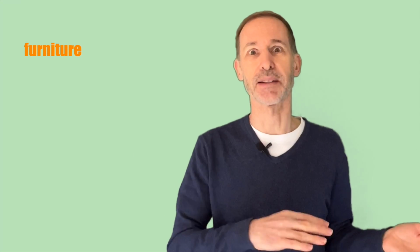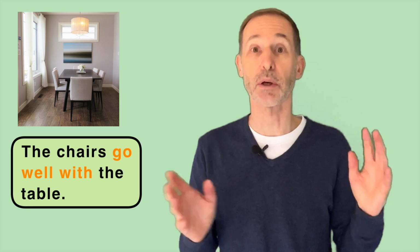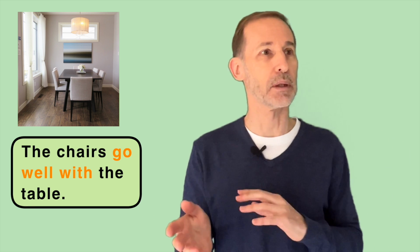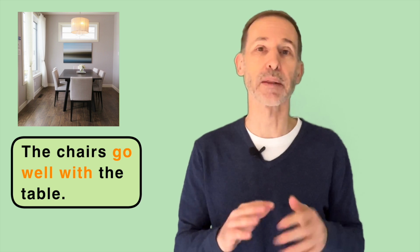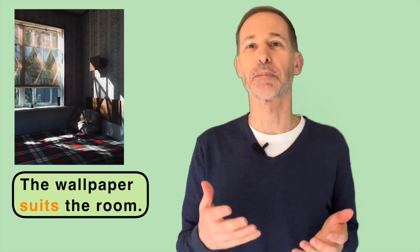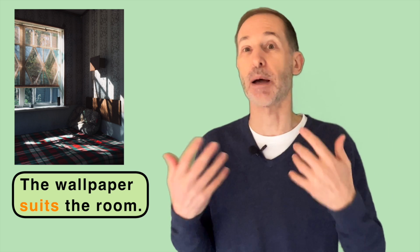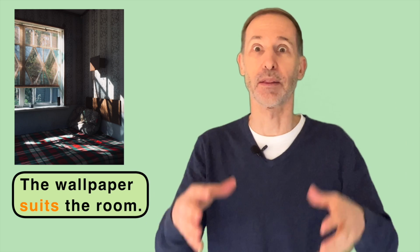Imagine you bought a dining table and some chairs, but you bought them separately, so you're not quite sure. It turns out that the chairs go well with the table, so they look good together. They might be different colors or designs, but they look good together. If we talk about wallpaper, we could say the wallpaper suits the room. So it has a similar feeling or atmosphere to the room. It looks good in the room.